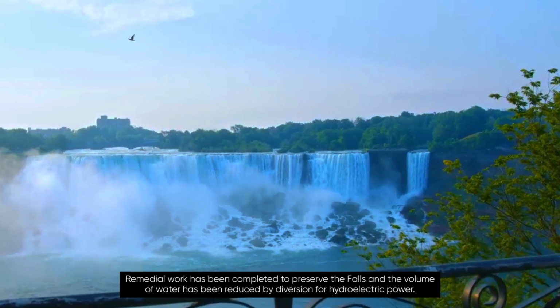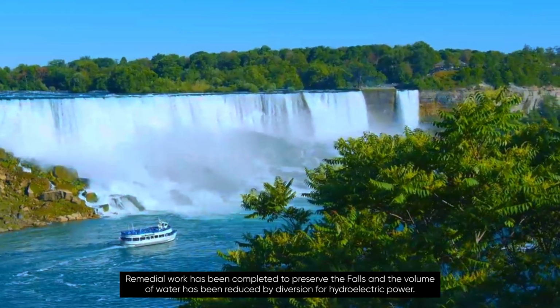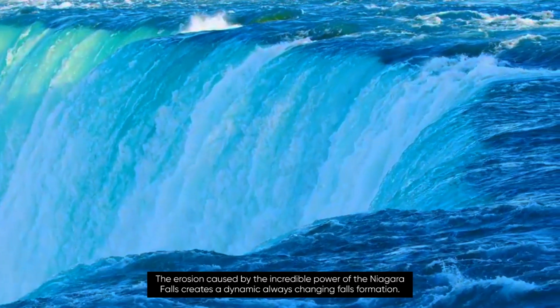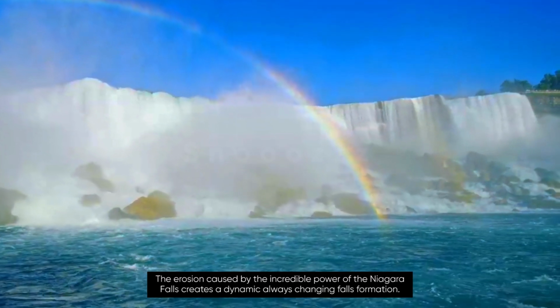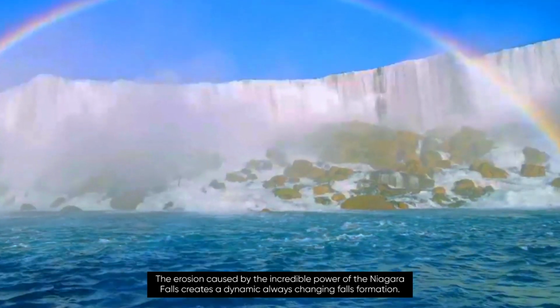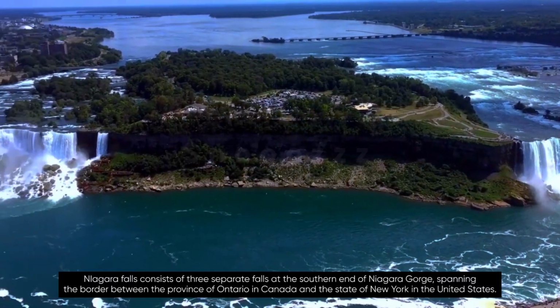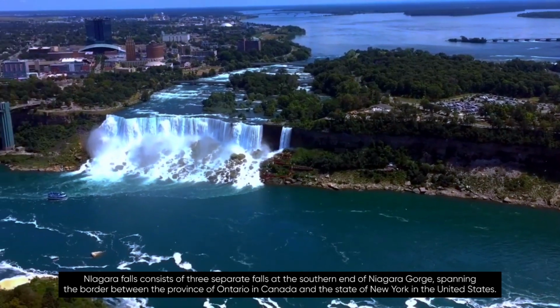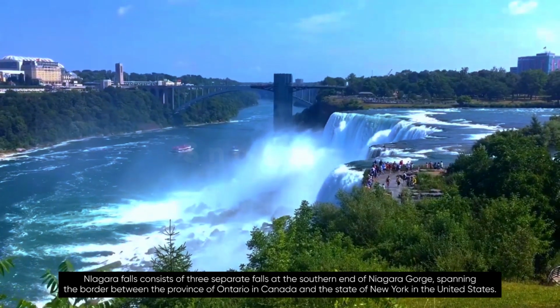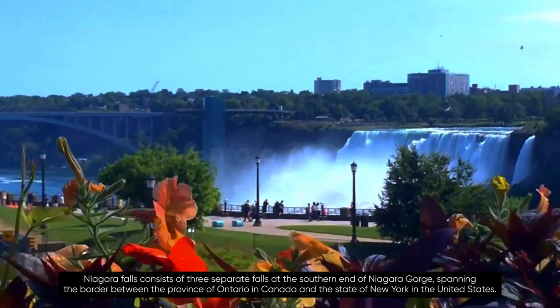Remedial work has been completed to preserve the falls, and the volume of water has been reduced by diversion for hydroelectric power. The erosion caused by the incredible power of the Niagara Falls creates a dynamic, always changing falls formation. Niagara Falls consists of 3 separate falls at the southern end of Niagara Gorge, spanning the border between the province of Ontario in Canada, and the state of New York in the United States.